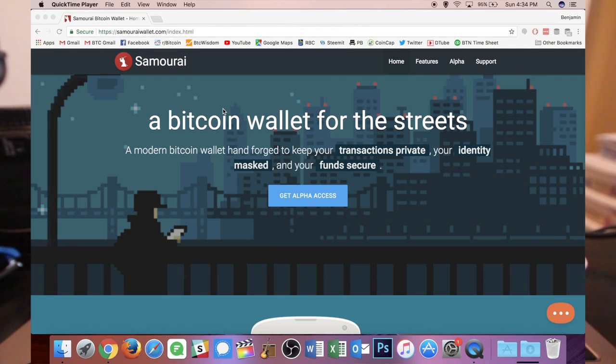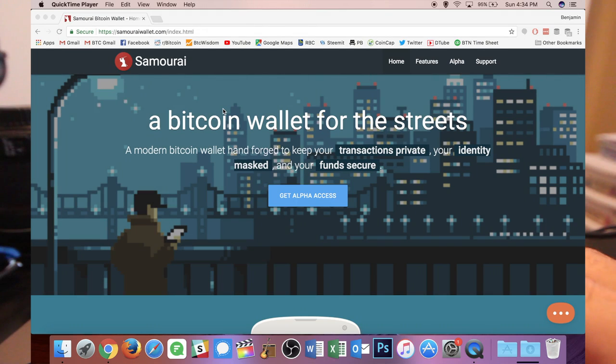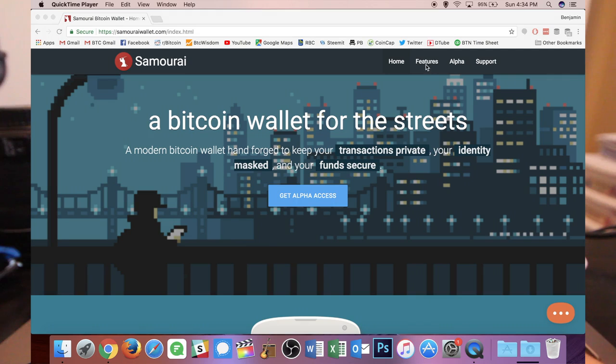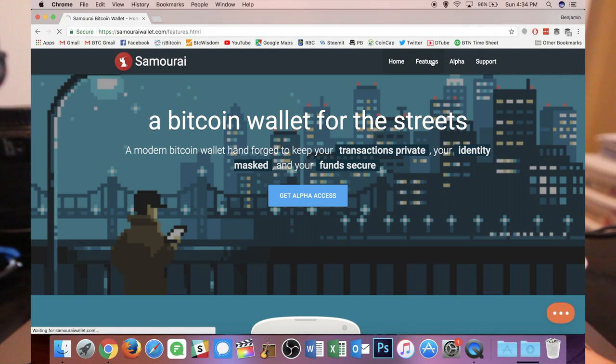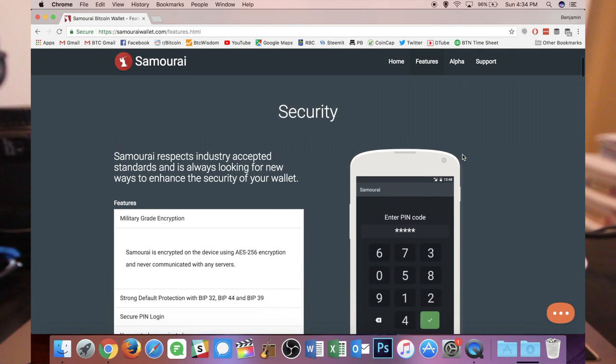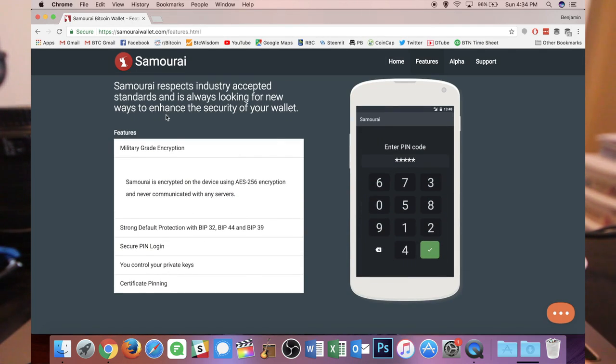So we're just going to take a quick look at the website here. They give a good rundown of everything that this is capable of on their site. It is in alpha still, but regardless, it's incredible. So I'm just going to click over to the features tab here, and let's just go through a couple things. I just want to highlight something here.